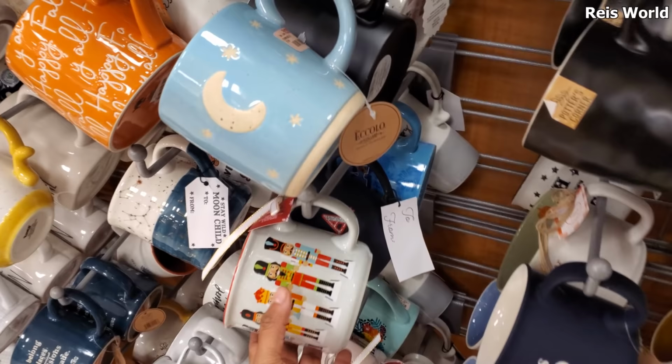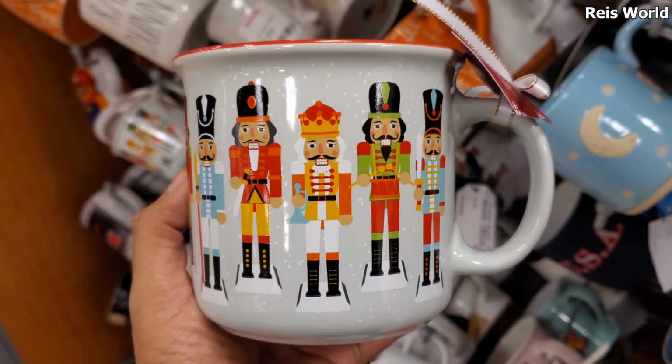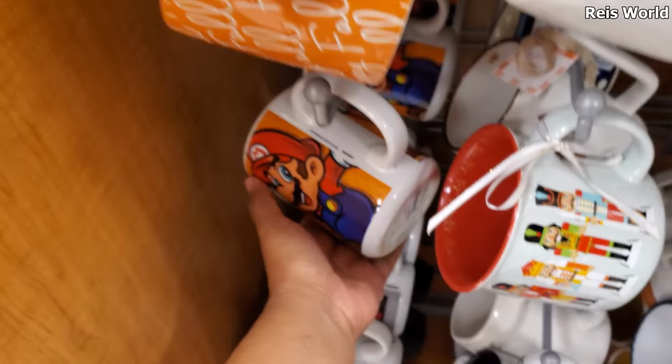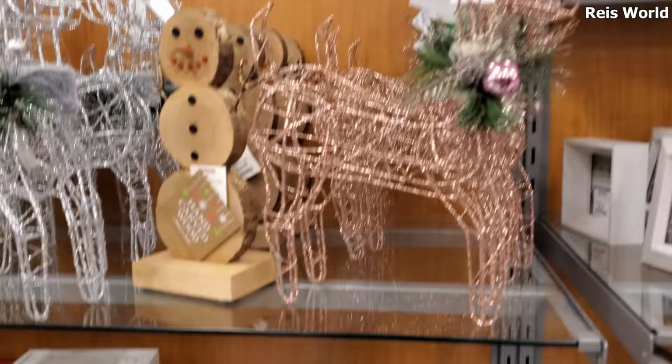They have this Nutcracker one. That's the new one. I'm not sure if this location has Christmas. Kind of cute. I do like Nutcrackers. Nutcrackers or gnomes? Which one would you choose? Gnomes or the cracker? Oh, here's Mario. He is $4. They do have some Christmas.